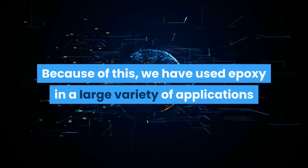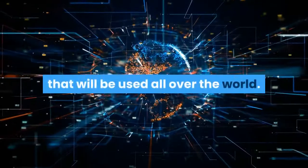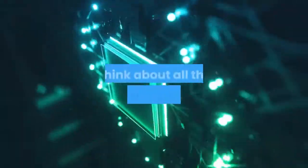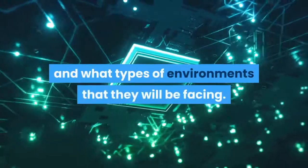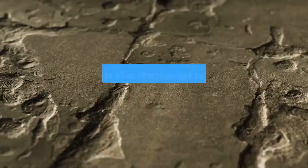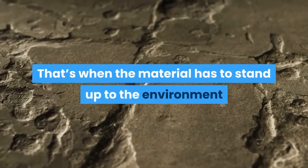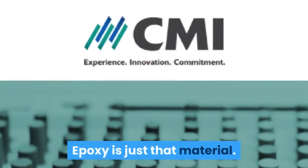Because of this, we have used epoxy in a large variety of applications that will be used all over the world. Think about all the different applications where you find a circuit board and what types of environments they will be facing. There's a lot. That's when the material has to stand up to the environment as well as perform the job. Epoxy is just that material.